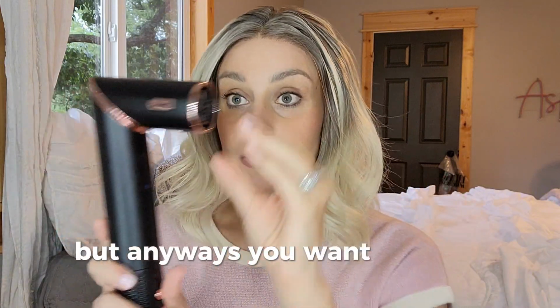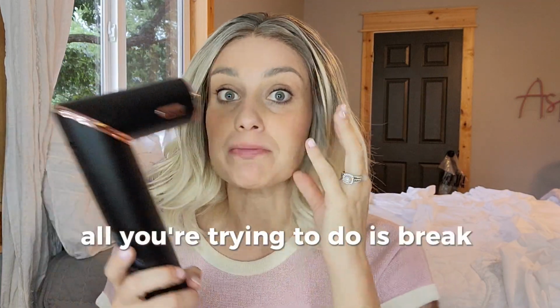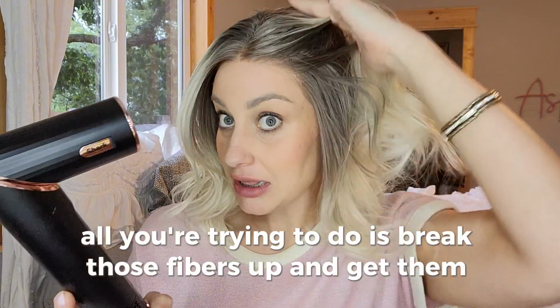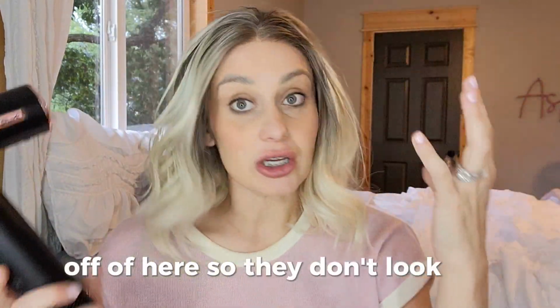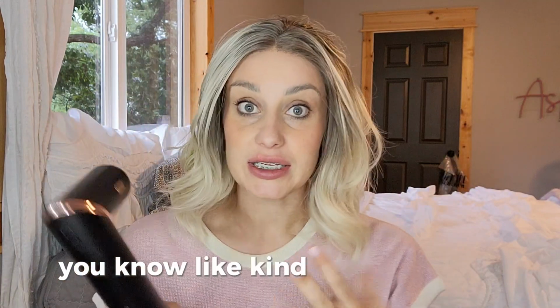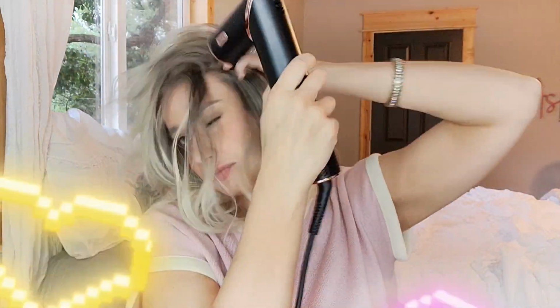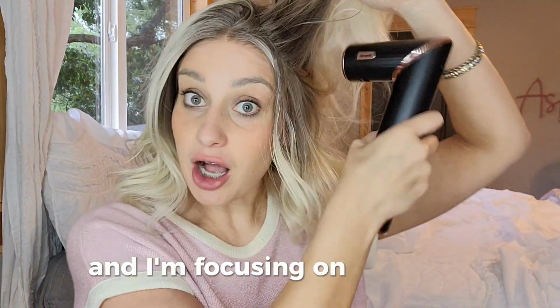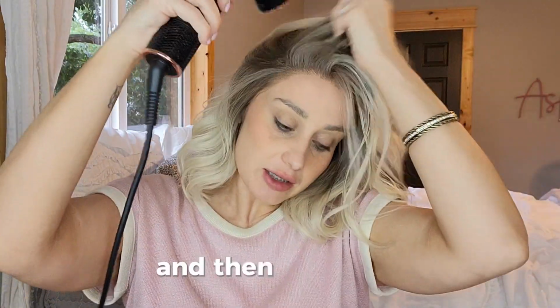But anyways, you want to blow dry it like this. You don't want to use the attachment because all you're trying to do is break those fibers up and get them lifted off of here so they don't look like, you know, kind of sucked down. So, level 1 on everything. Okay. And I'm focusing on the root to lift them. And over here.